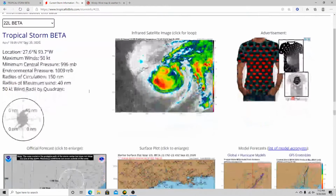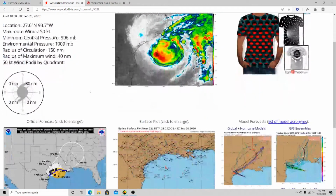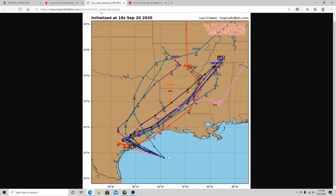All right, now let's take a look at hurricane models with Tropical Storm Beta here. And here are the tracks. You can see pretty decent agreement here. It makes a sharp northeasterly turn when it makes landfall. It just moves pretty much on a northeasterly path and goes through central Louisiana into central and northern Mississippi and eventually into western Tennessee as well. Although some other models are trying to curve it back to the northwest into Arkansas, but we'll keep an eye on it.